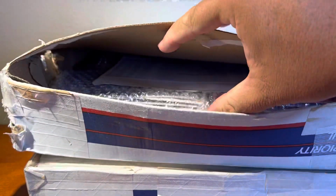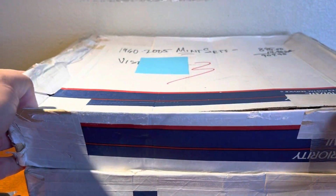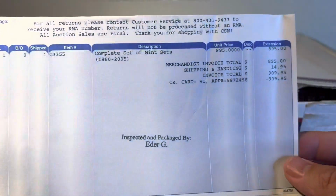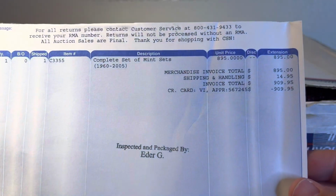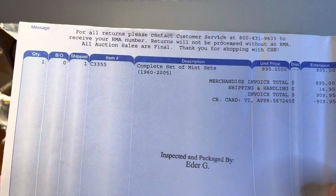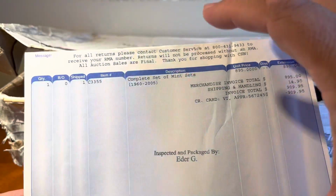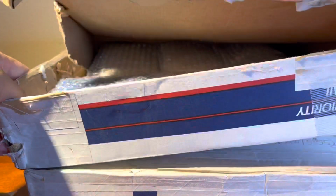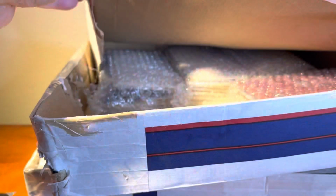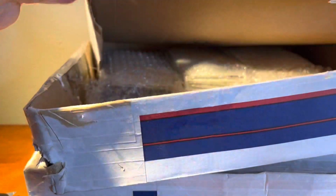All right, so this is the invoice here for this one. Complete set of mint sets, $895, and then there's shipping, $15, with a grand total. And on the back, this is actually an invoice folded in half, so it's got the sensitive information on the other side. All right, but let's go ahead and take a look and see what we have here. They're all bundled up as such. So I'll take out all the bundles.